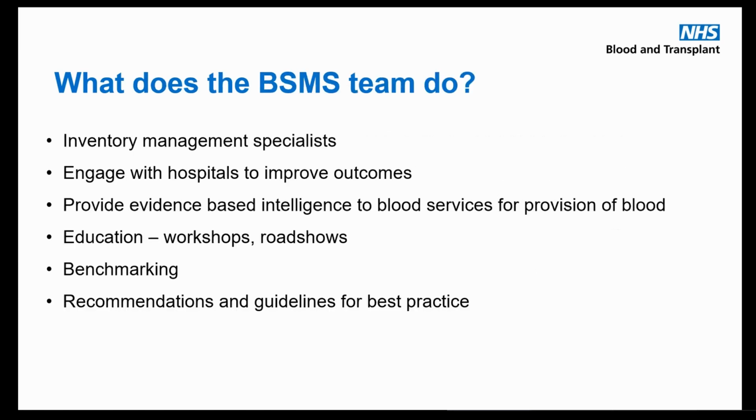So what is it that we do? We're blood product inventory management specialists. One of our aims is to engage with hospitals to help them utilise the data that we collect to conserve blood and save time and money, and ultimately improve blood provision for patients. We also help blood services understand that hospital data, which in turn helps provide blood.